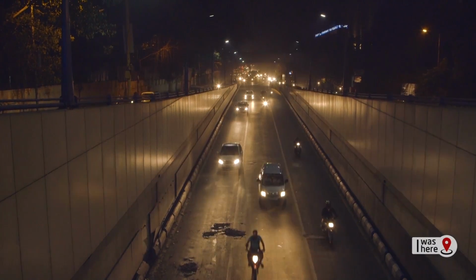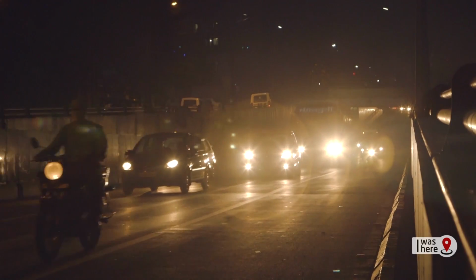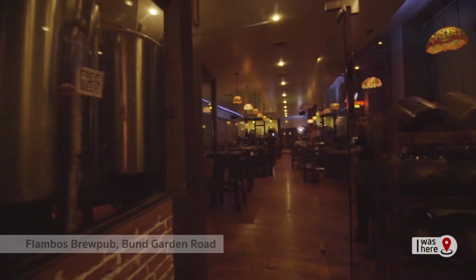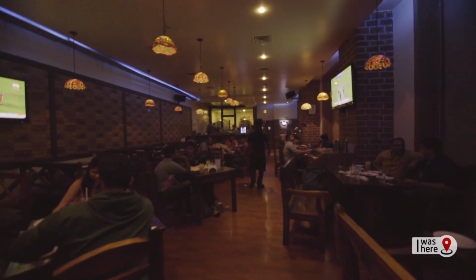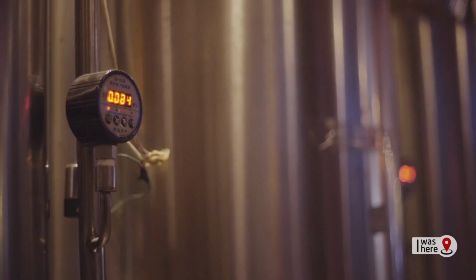A quick nap and change of clothes later, finally it was time to unwind. And also meet Akshay Kirpekar, who along with his wife Amruta manages a microbrewery called Flambos Brewpub. Come here if you're looking to chill at a brewery with less pretentiousness. The beers here, unlike others, are not clear and double filtered, but murky and flavorful.